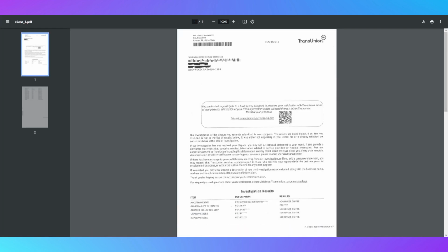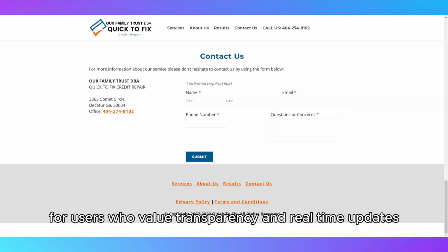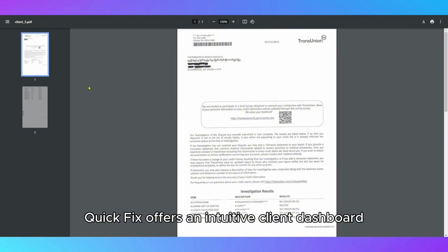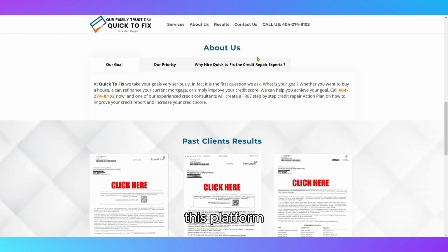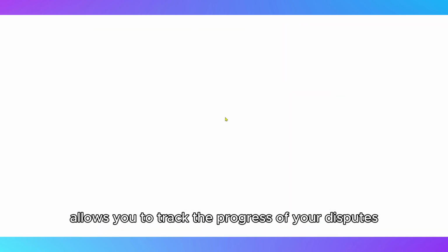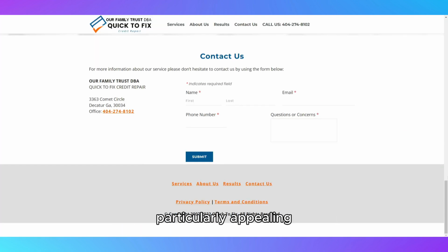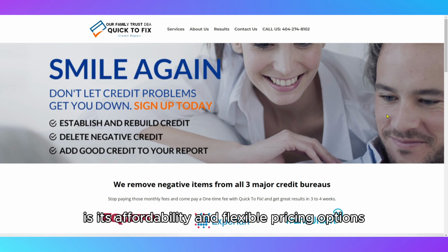For users who value transparency and real-time updates, Quick Fix offers an intuitive client dashboard. This platform allows you to track the progress of your disputes, view updated credit scores, and stay informed about milestones in the repair process. What makes Quick Fix Credit Repair particularly appealing is its affordability and flexible pricing options.